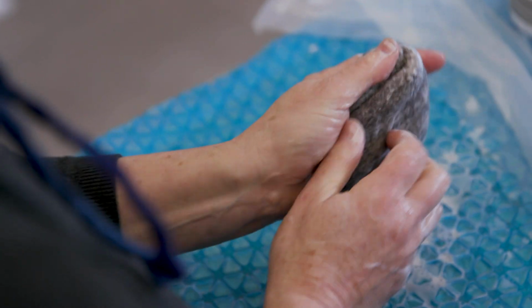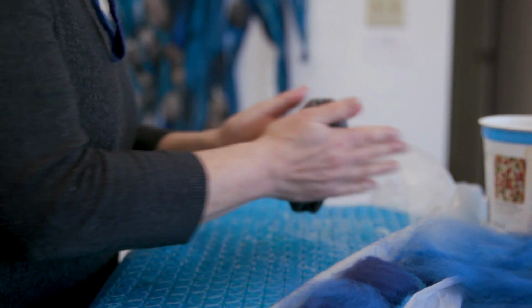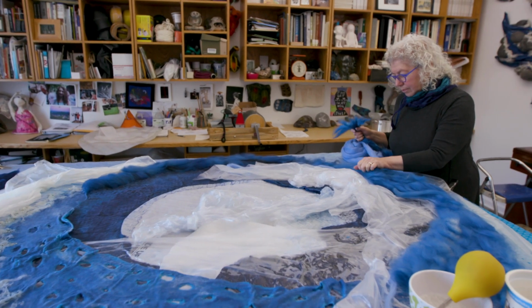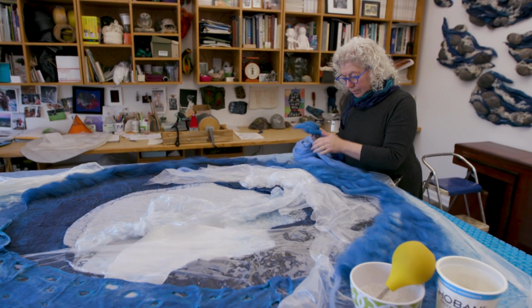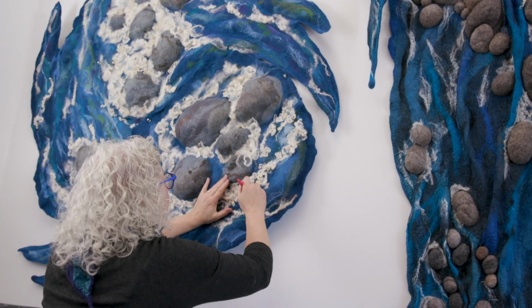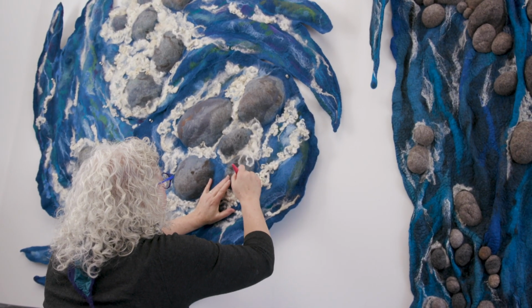There's something about the tactile feedback from rubbing the wool through my body that I just respond to. I like also not having a pencil or paintbrush. It's directly my fingers on what I'm working with. There's no intermediary thing.